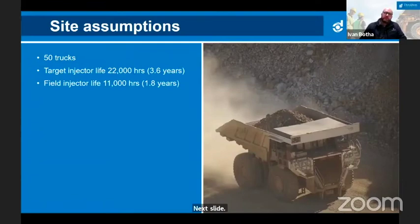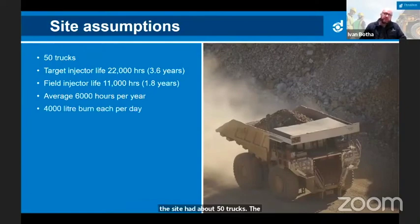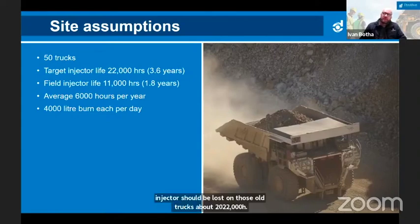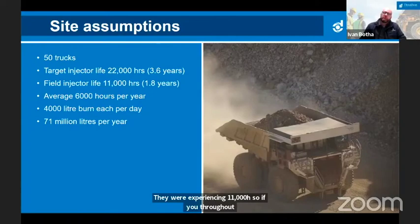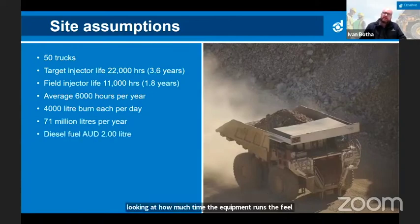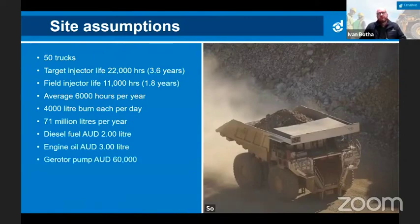All right, so this is quite a big case study, and it's from Australia, from our counterparts over there. They share very similar operating conditions as in Africa. The site had about 50 trucks. The injectors on those old trucks should be lasting about 22,000 hours. They were experiencing 11,000 hours. If you start looking at how much time the equipment runs and the fuel it burns per day, for a relatively big mine site, that's about 71 million liters per year.